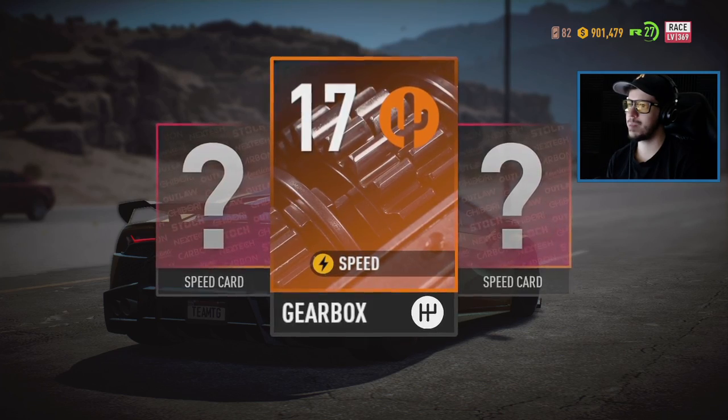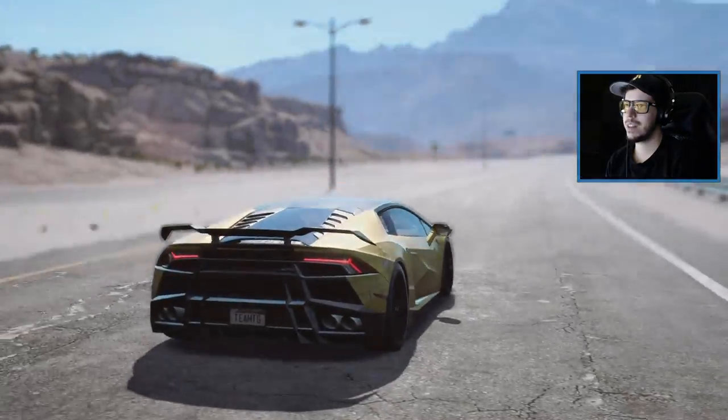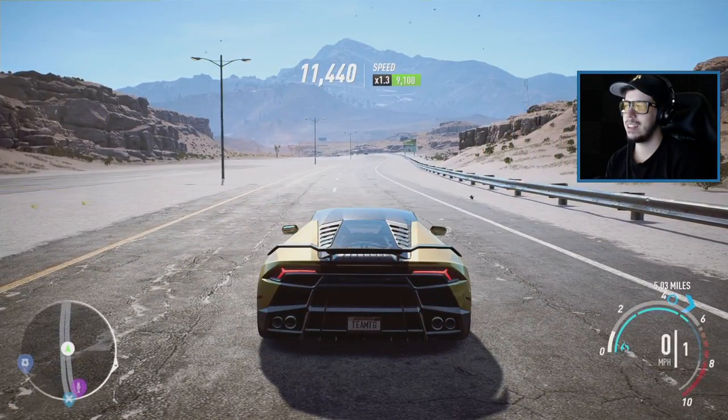There we go. Gearbox. Oh, snap. Oh, it's better. Look at that. We're going to have to equip that. And it's Outlaw. All right, perfect.